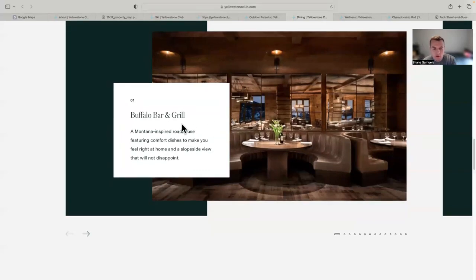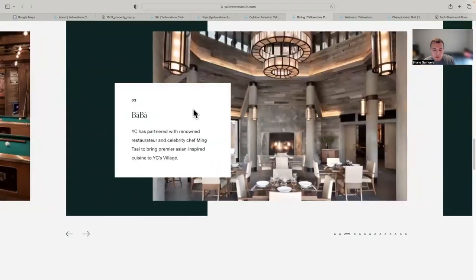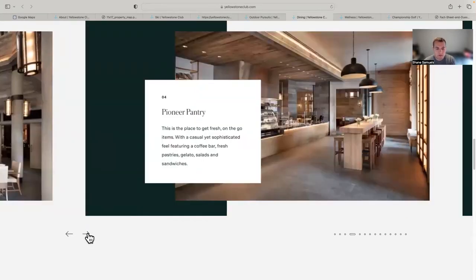There's the Buffalo Bar and Grill. That's a roadhouse type of deal. It's kind of like a fancier Texas Roadhouse. Boot Room, which is Mexican style food that's open late at night, is less fancy. There's the Baba, which is sushi and Japanese food, and just general Asian cuisine. That is definitely more on the fancy side.